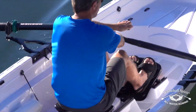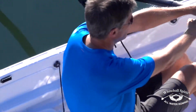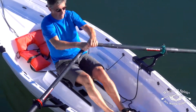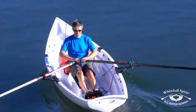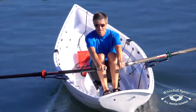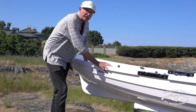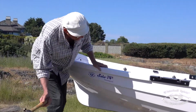My role as a designer has been to preserve these historically accurate lines and convert them to modern materials and incorporate modern slide seat rowing technology. The Solo 14 and the Tango 17 are definitely not your great-grandfather's rowboat. They're built using thermoform technology out of copolymer plastic. They're the only two rowboats in the world built using this technology, and that's a game changer. The copolymer plastic this boat is built out of is amazingly tough. In fact, it can handle amazing impact.